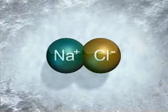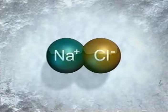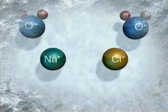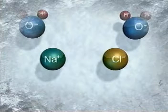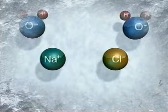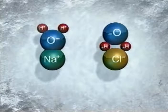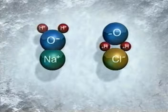This is what the salt or sodium chloride molecule looks like. It is made up of one positive charged sodium ion and one negative charged chloride ion. When salt is applied to the ice and there is moisture or water present, the sodium chloride molecule begins to break apart into positively charged sodium and negatively charged chloride ions. The negatively charged oxygen atoms of water are attracted to the positive sodium ions in the salt. The positively charged hydrogen atoms of water are attracted to the negative chloride ions in salt.